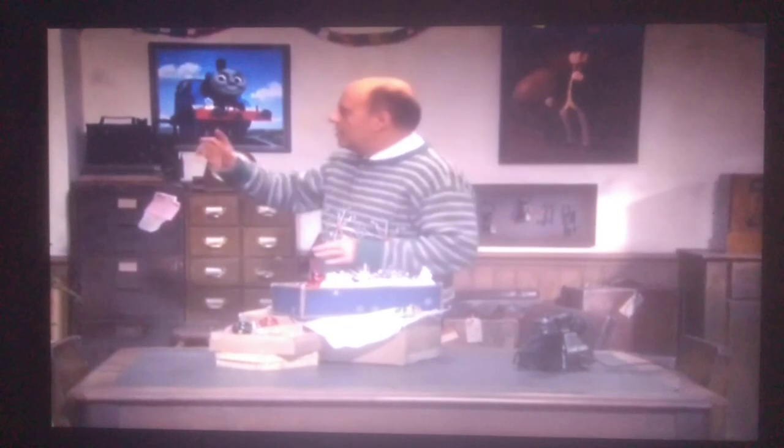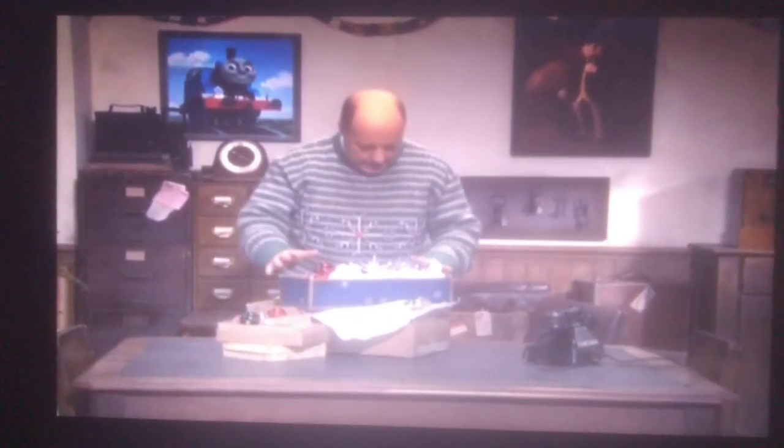Right, let's get these decorations on. I think we should start right at the top. Now, what should we put there? Oh, how about this star? That'll look good, won't it? Right.